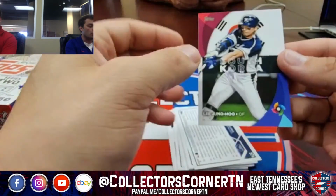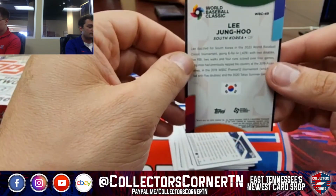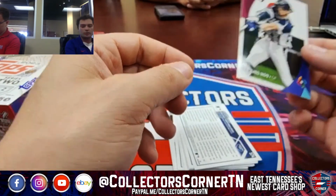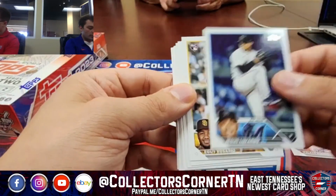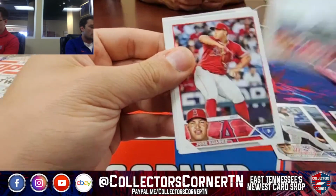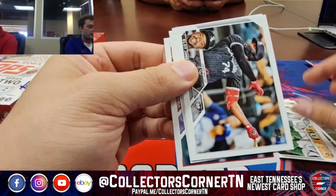Lee Jung-hoo. Who? I don't know. Does he play first? He says outfield. Gonna have to look that one up. Who Lee Jung-hoo is on. What team he's on. Corbin Carroll. Miles Mastroboni. I said Boney.